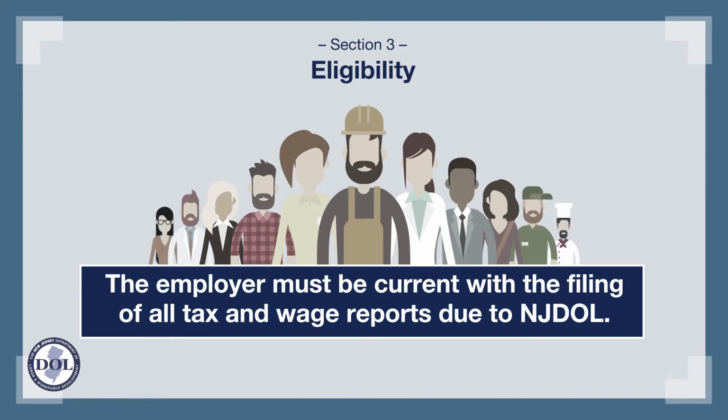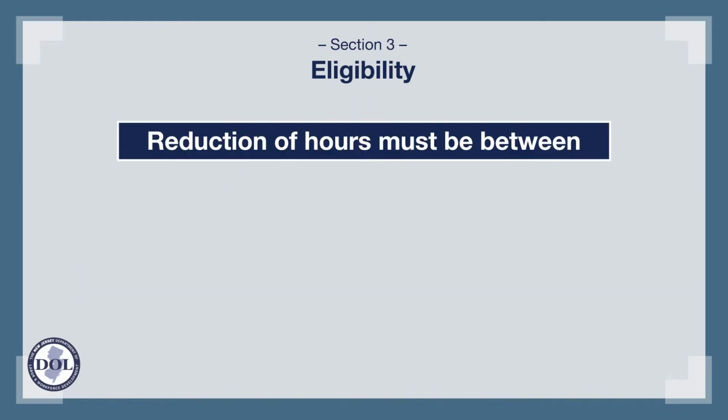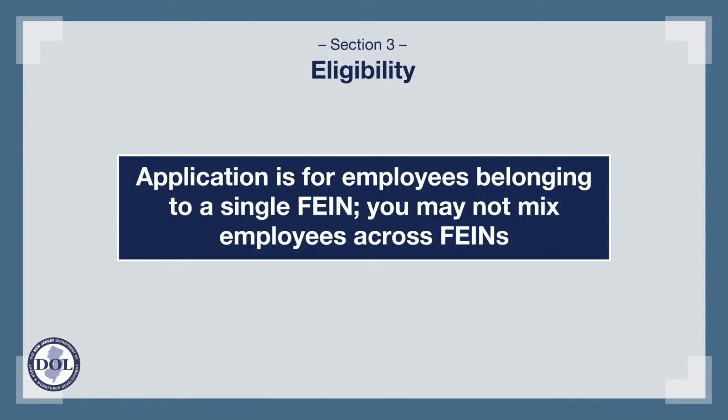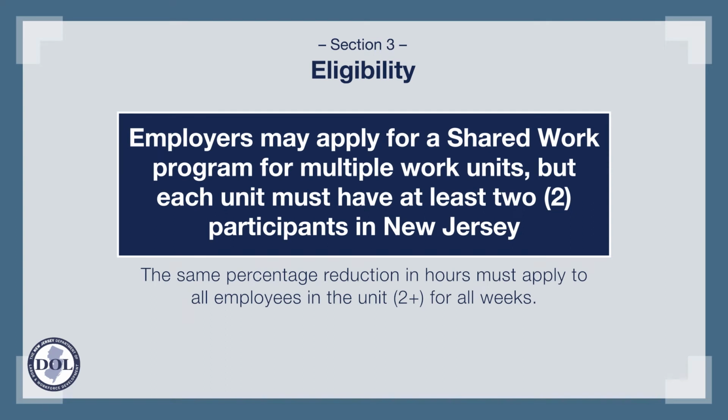The application you submit may only include employees belonging to a single federal employer identification number, and the reduction in their work hours must be between 10% and 60%. Mixing employees who appear under different federal employer identification numbers is not allowed. But you can apply for a shared work program for multiple work units as long as each unit has at least 2 employees located in New Jersey and the same reduction in hours applies.